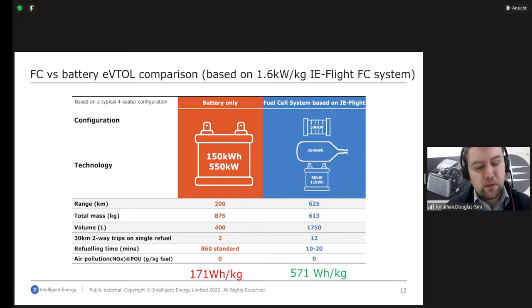Additionally, the main benefit is refueling time. There are a lot of fast chargers in the eVTOL battery world that can give fast charging rates, but the faster you charge, the faster you degrade your battery. There are a lot of trade-offs there, but that trade-off doesn't exist when refilling hydrogen in your tank. The 10 to 20 minute refueling time of this hydrogen cylinder is hard to compete against when you're looking at batteries.